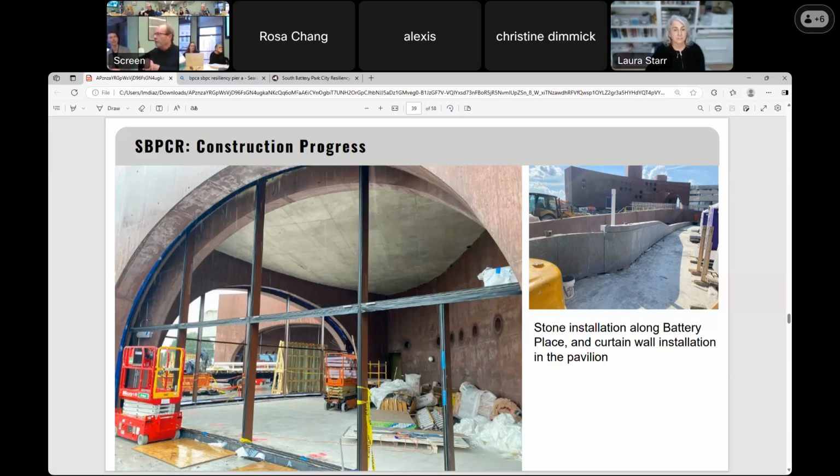Yeah. I don't know if there's something that DOT can do to demarcate where people should be dropping off. Or maybe it's something designed that says, "Don't stop here." A design that rectifies what should have been made clear a long time ago.